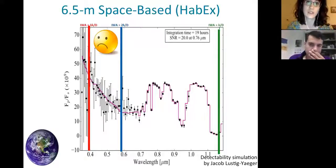And more realistically, we'd probably be dealing with an IWA of something like 2 lambda over D, which is the blue line, which you can see really does not get you much information. You can see Rayleigh scattering, but that's about it, sadly.